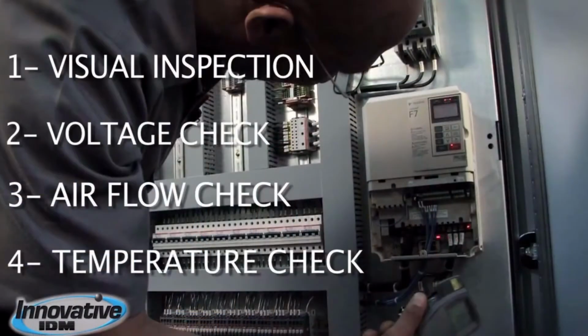Another way I help is through our field service departments. Here at Innovative-IDM, we have a team of very capable field application technicians and engineers capable of servicing machines and providing work on plant floors. We're very good at things like DC-AC retrofits, emergency breakdown service, and more. We've conducted work all over the nation.